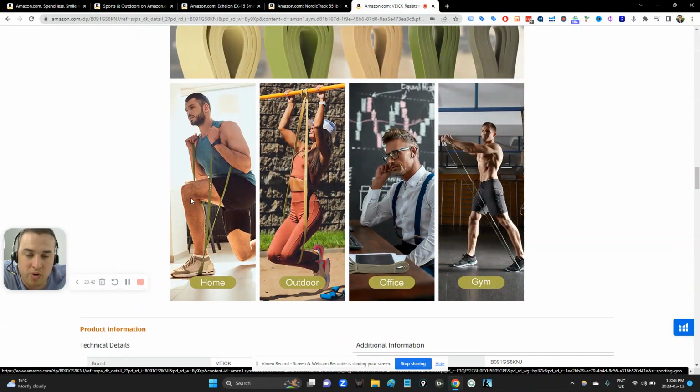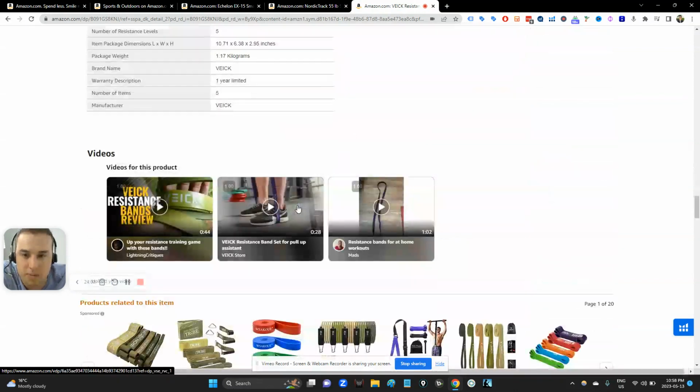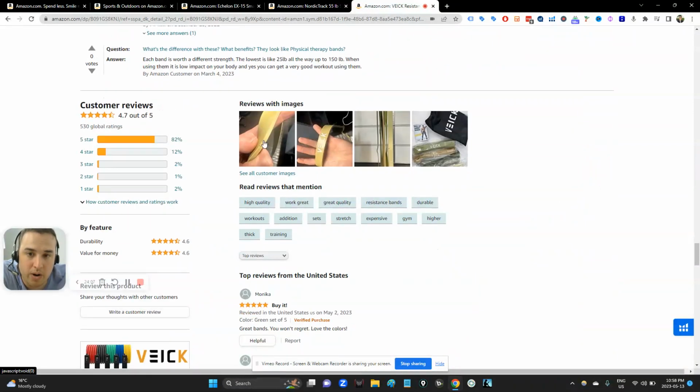Right, perfect. You don't want to make people guess what it can be used for. You want to show them, right? And so, hey, are you a busy working professional? Great, goes right on the table. Are you doing workouts outdoors, and maybe you want help with your pull-ups? Great, here it is. Cool, at home, bring it to the gym with you, right? It's good. Just don't make people guess. And the wear and tear, right?